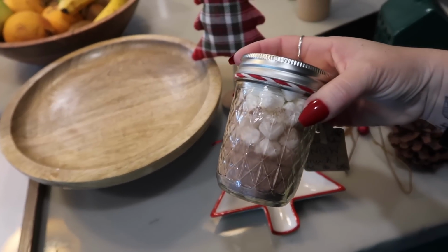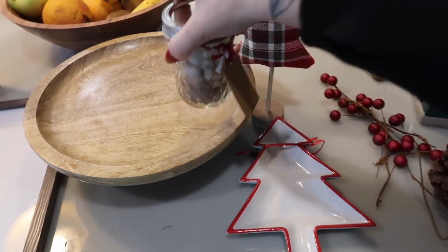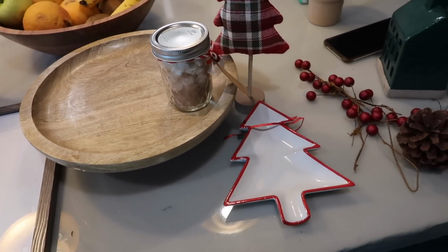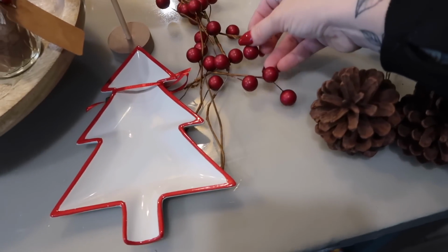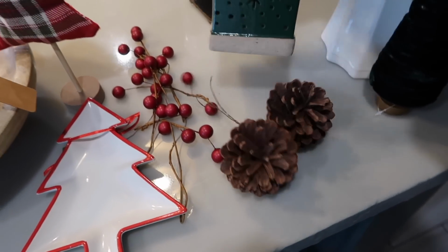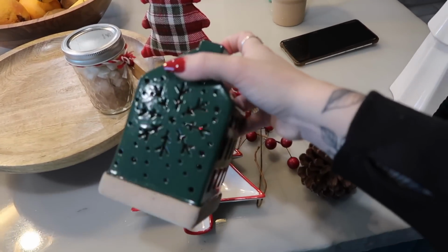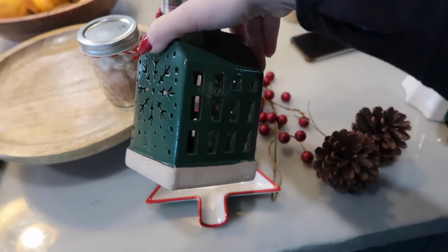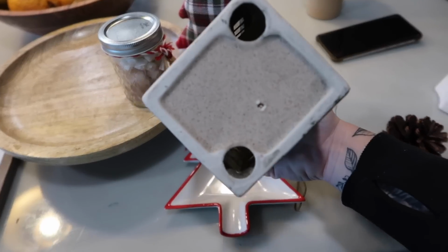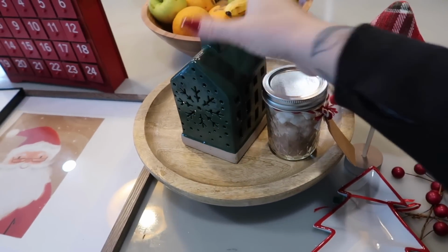This came from a baby shower we just went to. It's just hot cocoa and marshmallows, but I think it looks so cute just sitting out. And the kids have been stealing marshmallows from it, so they love that. And then I got some little red berries here to add to some greenery that I already have. Pine cones, a new little green house. I thought this was so cute. This was $5 from Dollar General. I already ripped off the tag. You could also shove those little lights in here if you wanted to. I don't have any, so I'm just going to leave it as is, but I thought that was adorable.